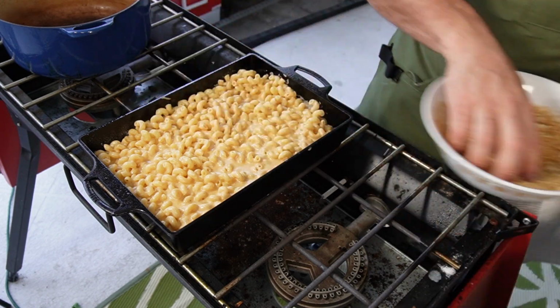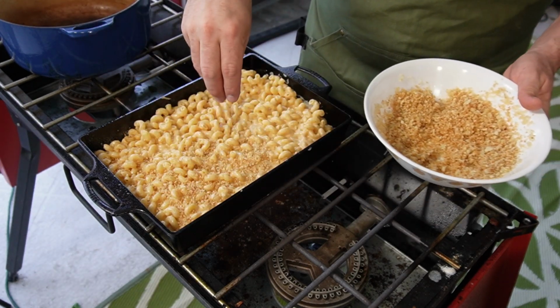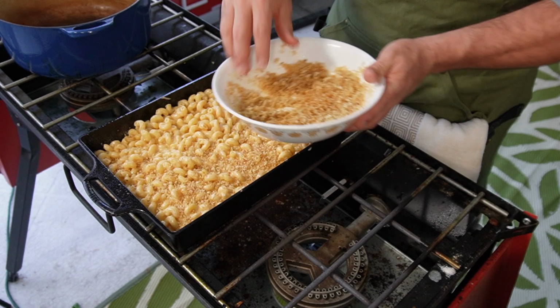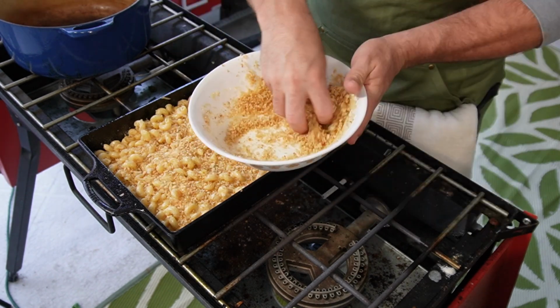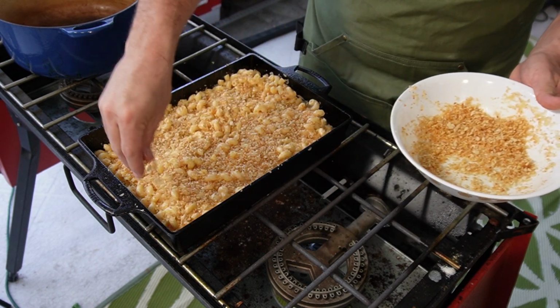There we go. So just do the little breadcrumb shuffle here. The breadcrumb shuffle all across the top. No one's really gonna complain that much about breadcrumbs, guys. You need some carbs on top of your carbs.